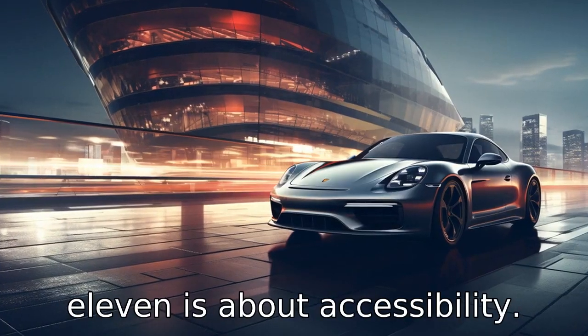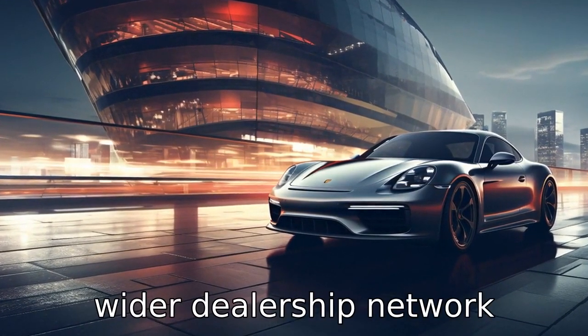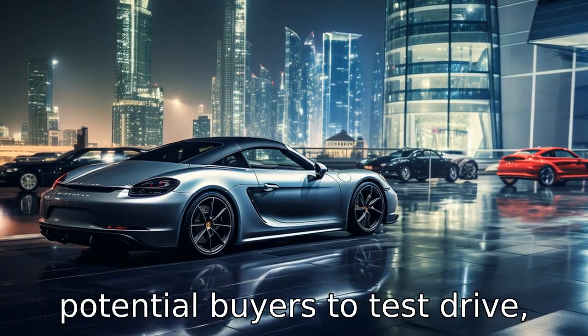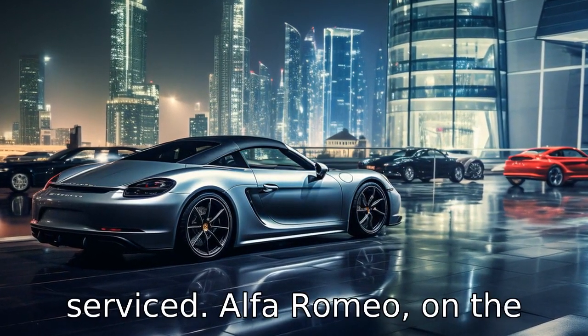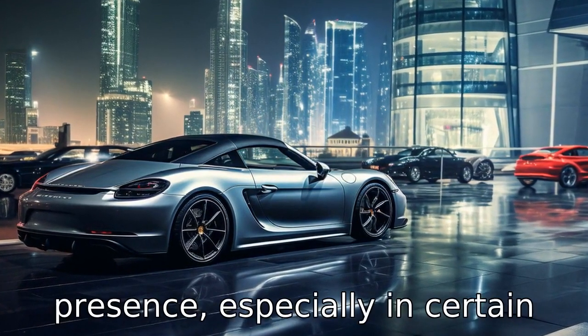Difference 11 is about accessibility. Porsche as a brand is more universally recognised and has a wider dealership network globally, making it easier for potential buyers to test drive, purchase, or have the car serviced. Alfa Romeo, on the other hand, has a more limited presence, especially in certain parts of the world.